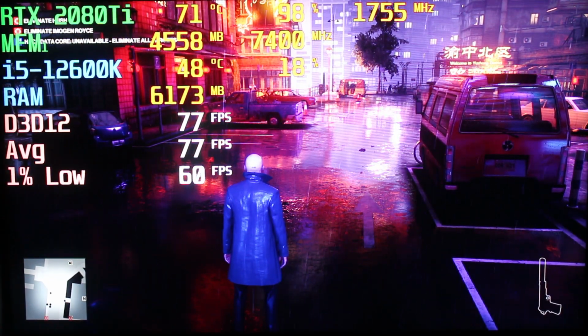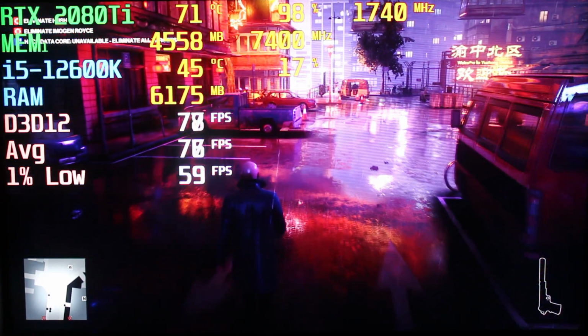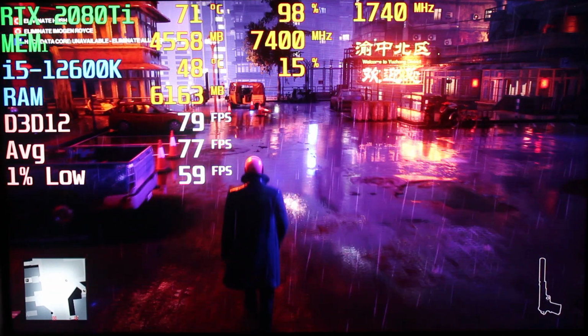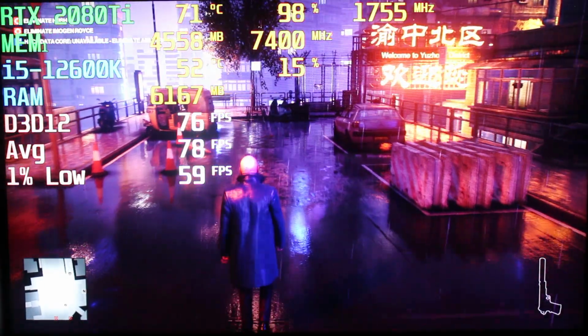And now I'm back on 4K resolution. I always like to do 1080p and 4K for these games. Again, this is all maxed out. I think this is really good.